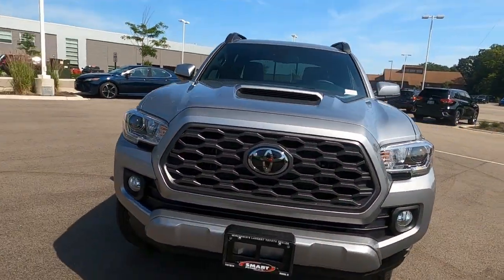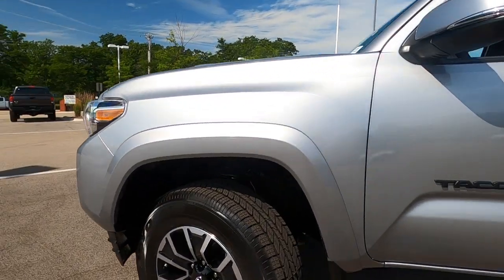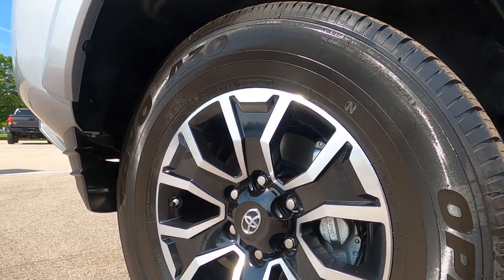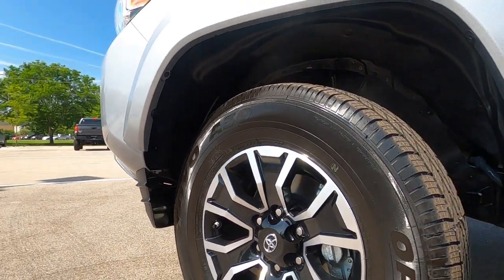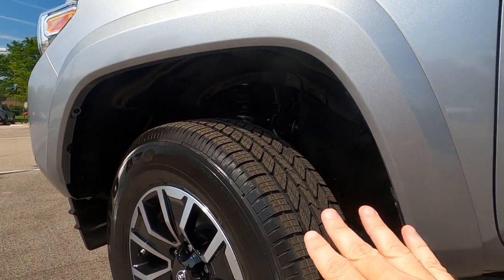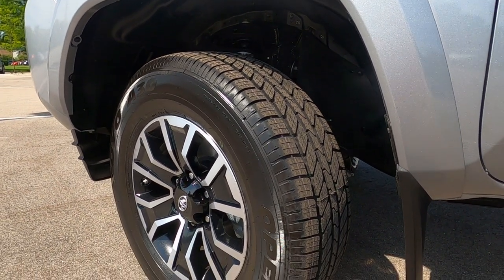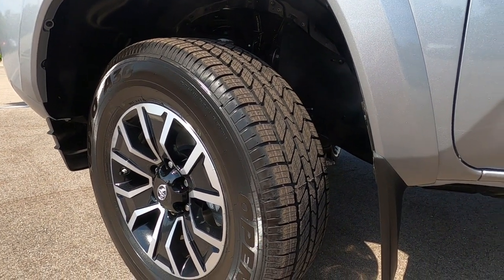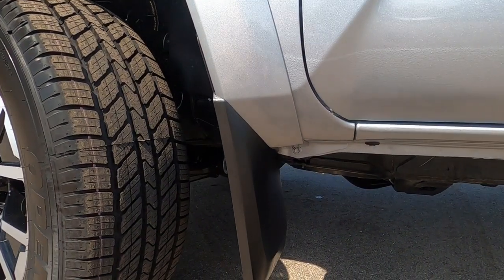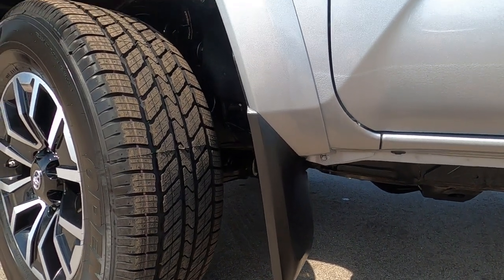Swing around to the driver's side and we'll take a look at the wheel tire package. So the wheels are cast aluminum wheels, piano black finish, brushed aluminum. Those are a 17-inch wheel with a 17-inch all-season tire. These tires are a good tire for combination on-road and off-road driving. If you're going to be doing a lot of off-road driving, you might want to upgrade to the TRD Off-Road or the TRD Pro. Now this one does have the factory mud guards, so you get 4 mud guards for $129.